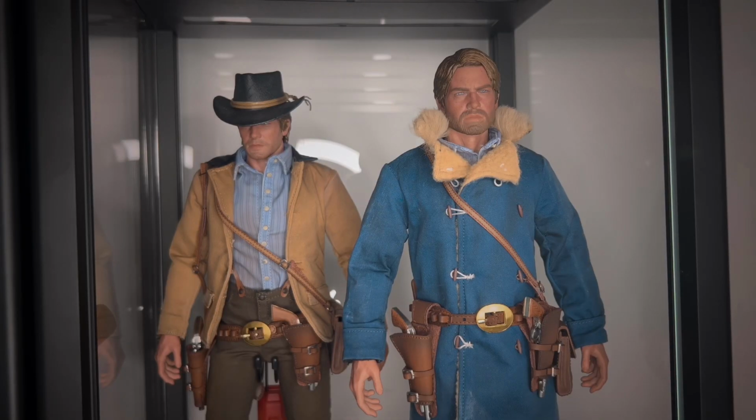So they're actually the same figure. Both of them come with the winter look, as you can see on the right. I just was like, oh, that's really cool. I'm gonna get 2 of those so I can display both outfits, which is a problem that you will see throughout the rest of this video, is I like to buy 2s of things. I like to double up, and it's a bit of a problem.